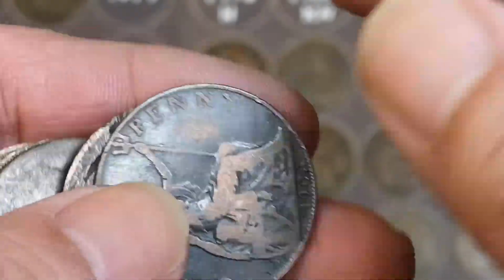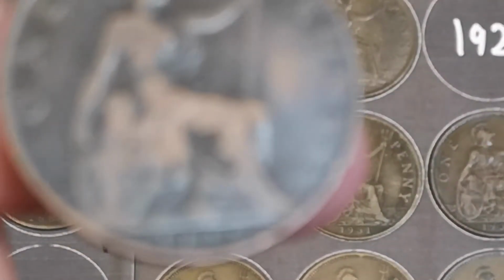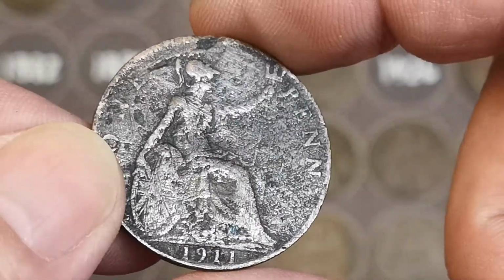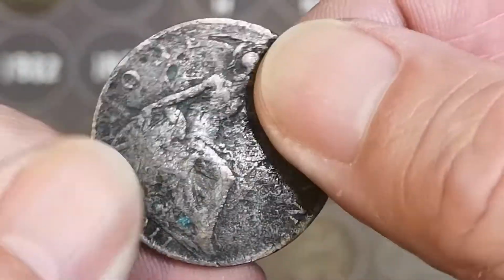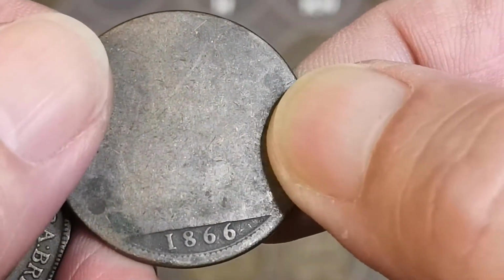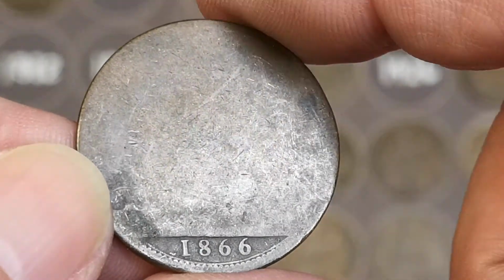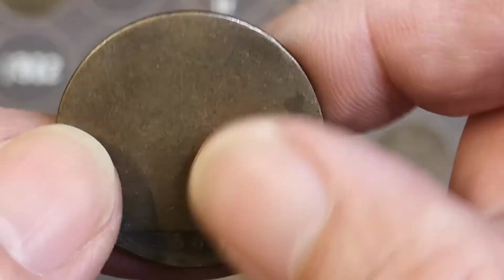1900 of Victoria. There's a 1903. I can see it's a closed 3. It's not the rare open 3. Oh dear, 1911. Nice. It's got a hollow neck at the back there. No, terrible condition. In it goes. Victoria. 1866. Well, you can't see Britannia on there at all, but you can see the date. Just about see Victoria, but it is another one for the board.